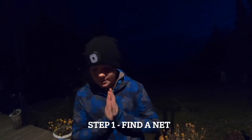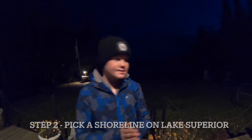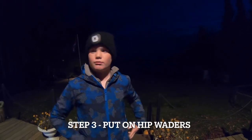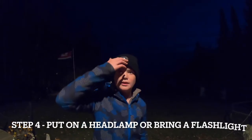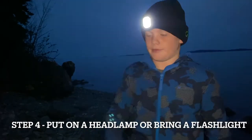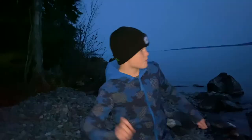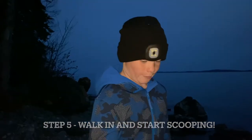Okay, so step one to catching whitefish, get a net. Step two, find Lake Superior. And the next step, just get your hip waders on, if you have any. If you don't, go buy some, I guess. And turn on your headlamp. This is a headlamp right here, or a spotlight. Walk into the water aimlessly, make sure you don't trip. Look for the whitefish, and when you see them, scoop them up.